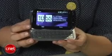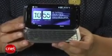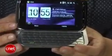I haven't heard anything official about which US carriers will offer the HTC Touch Pro 2, but there are rumors that Sprint and T-Mobile will be among them. You can buy the phone now unlocked for around $600 to $700, but I would just wait it out. It shouldn't be too much longer.